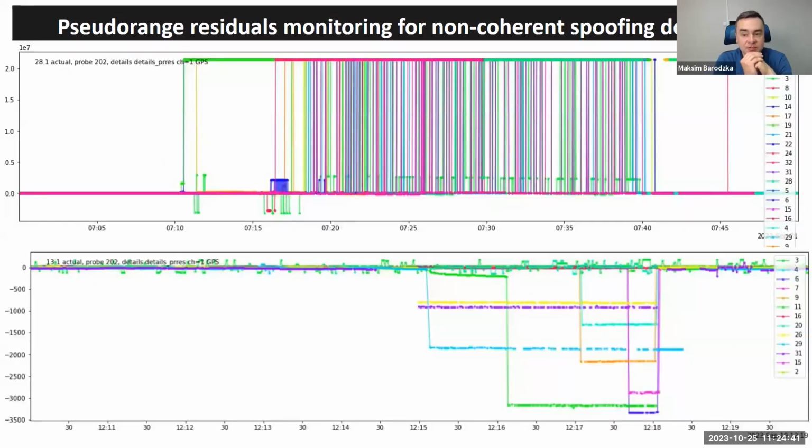Okay, here on these two plots, we see two cases of a non-coherent attack. On the top, it's a very brutal attack. The residuals grow up to a million meters, and it's easily detected. In the bottom plot, we can see that residuals under non-coherent spoofing can only grow to a few hundred meters. It's hard to set a detection threshold, as the same effect can be caused by reflected signals. And if your GNSS antenna is installed in a city with tall buildings, you will definitely have reflections and a similar picture.